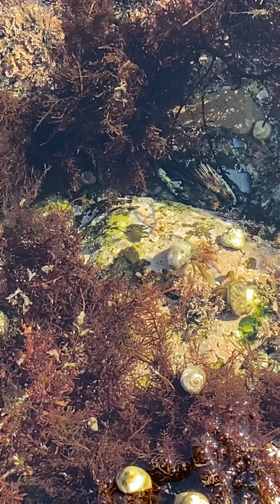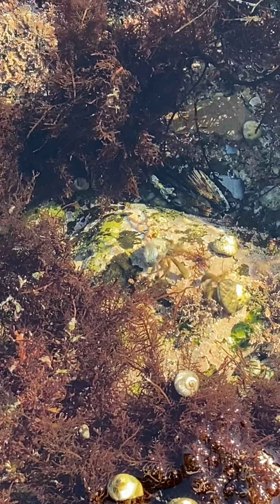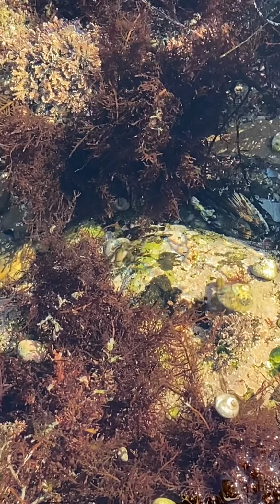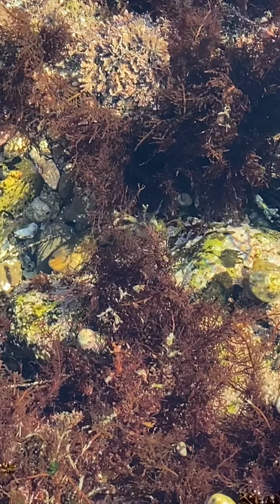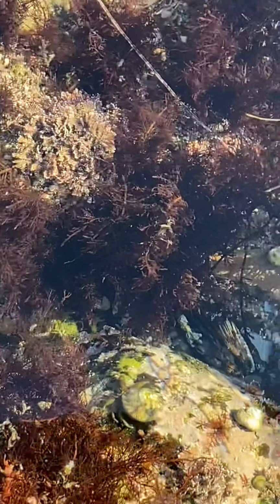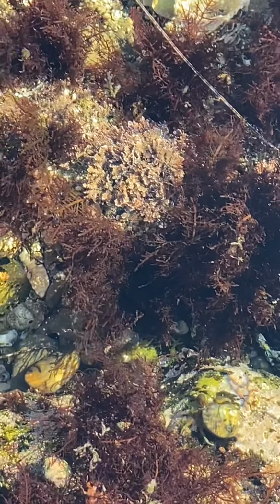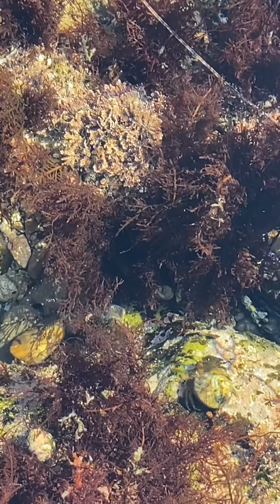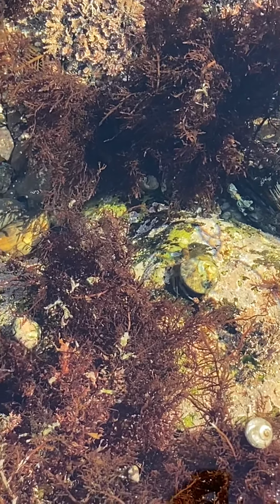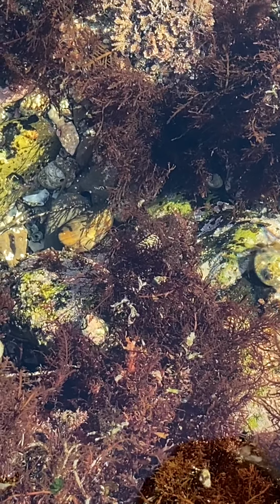One is extending his claw out. His claw has a little white tip. Oh no, he fell! Oh no, he fell to the bottom. But he won't let it stop him. He's probably gonna come back up. So he's making his way back up the rock.